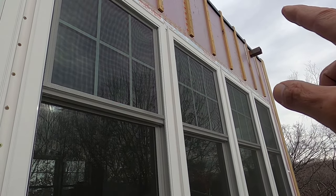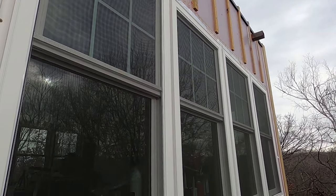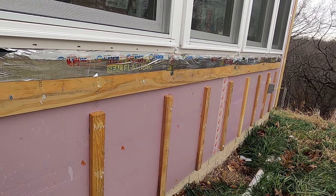Okay, so I have 1, 2, 3 more, and then I think I have some under the tape up there, so I'm going to have to cut the tape, pull it out, and then put a new piece of tape on up there. So it's not going to be that easy, but let's get at it.